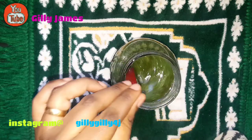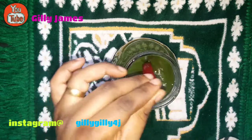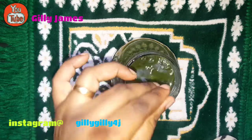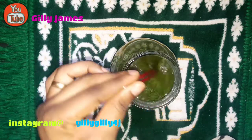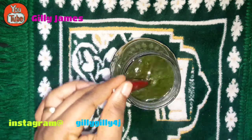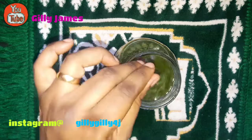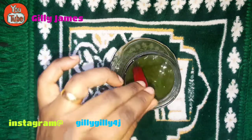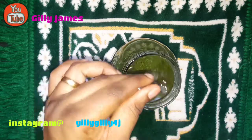So how you're going to take this drink: take it first thing in the morning on an empty stomach when you wake up, and you have to wait about 30 minutes before eating your breakfast or before taking any medications, if you are on any medication. And of course, last thing at night. If you have a straw, you can take it with a straw because of the apple cider vinegar, you don't want it to damage your teeth. Or once you finish, you can just rinse your mouth with water.